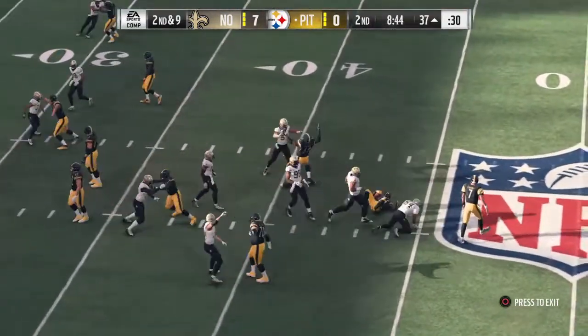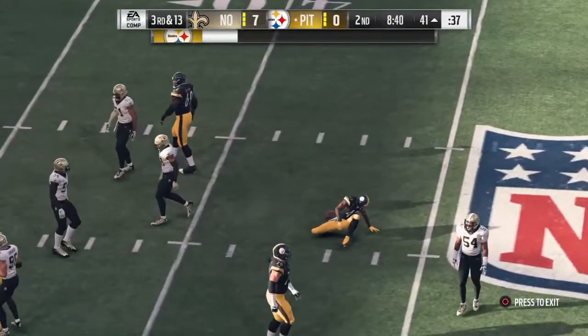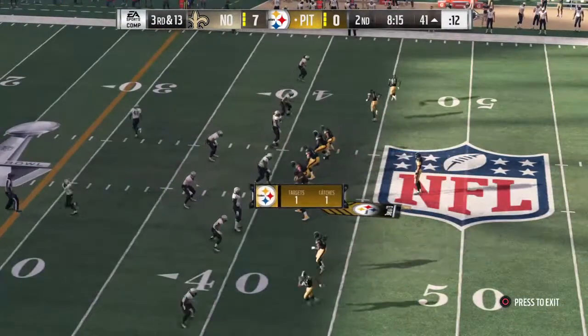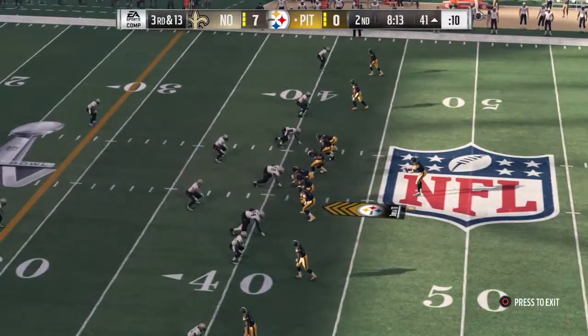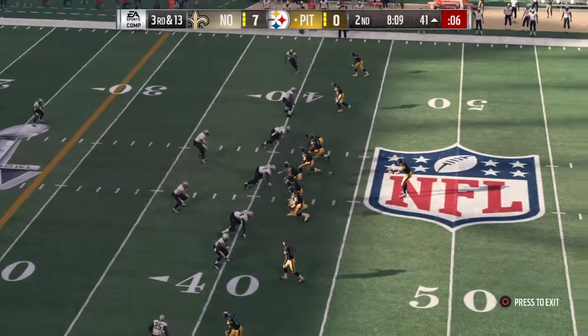They run a draw here on 2nd down. That is not going to be any help as they dump him behind the line of scrimmage. They'll wind up losing 4 yards on the play. And that'll make it 3rd and 13.